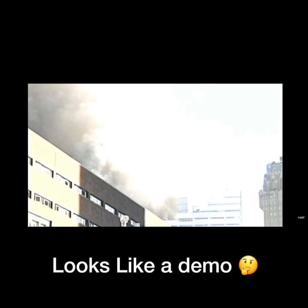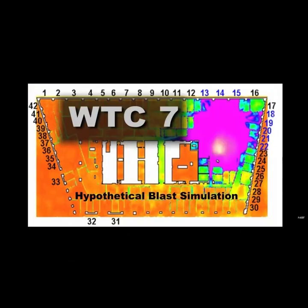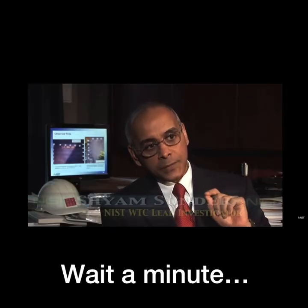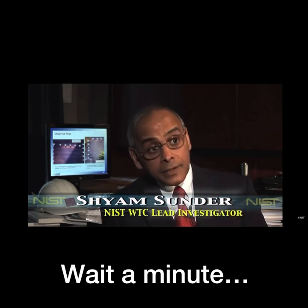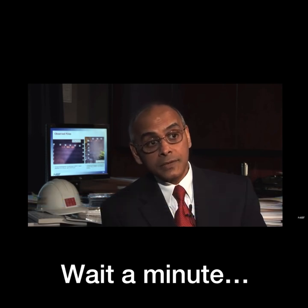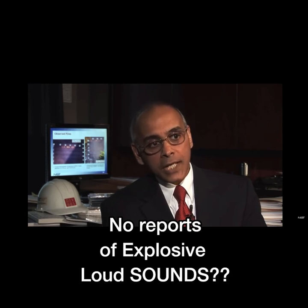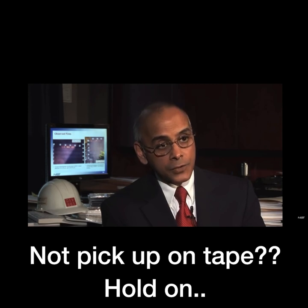NIST found no evidence that explosives were involved in the collapse. Our analysis showed that even the smallest explosive charge that was capable of bringing down the critical column in the building, had it occurred, we would have seen sound levels of 120 to 130 decibels about a half a mile away. That would have been an incredibly loud sound, and that sound was not picked up by any of the videos or witnesses that we have talked to.